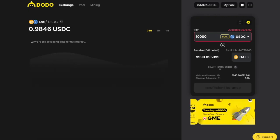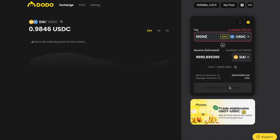So let's start with 10,000 USDC. In this case, we get $10 less in DAI. Wow, that's not bad. And the slippage tolerance is 0.5%, so you do have to keep this in mind.